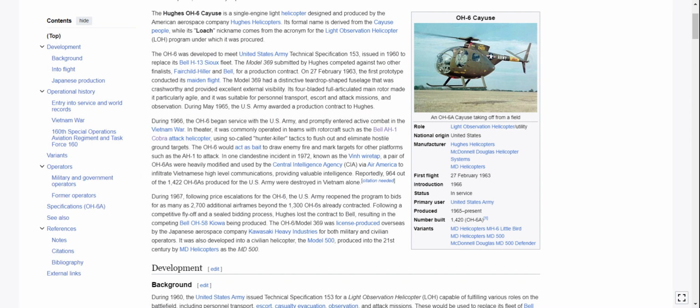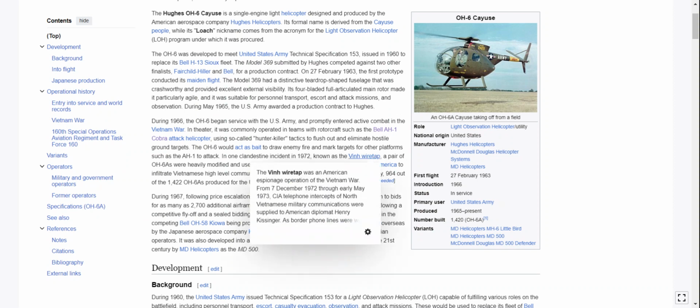In one clandestine incident in 1972, known as the Vinh wiretap, a pair of OH-6As were heavily modified and used by the CIA, Central Intelligence Agency, via Air America to infiltrate Vietnamese high-level communications, providing valuable intelligence. Reportedly, 964 out of the 1,422 OH-6As produced for the U.S. Army were destroyed in Vietnam alone. Again, that is 964 out of 1,422 were destroyed. That's wild.